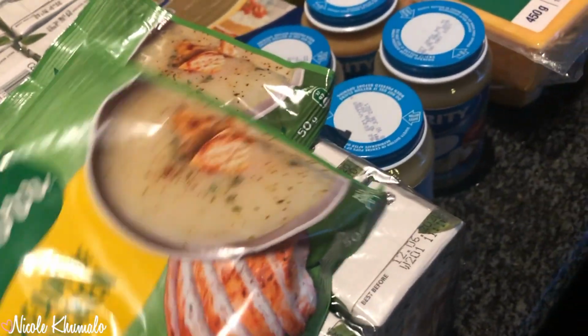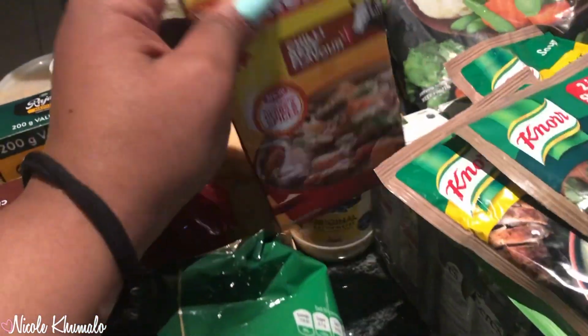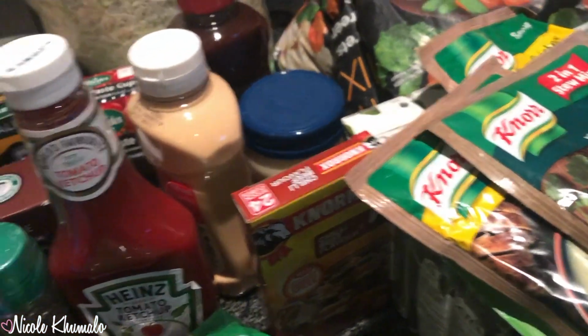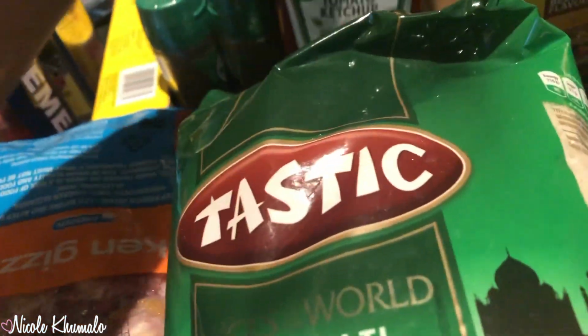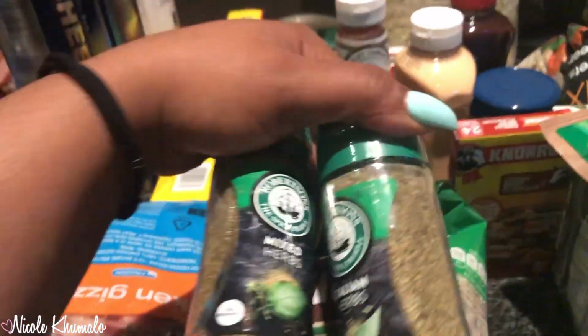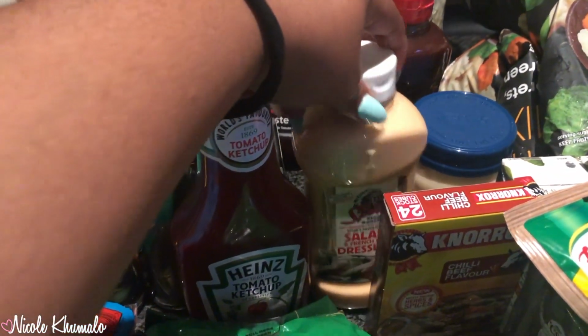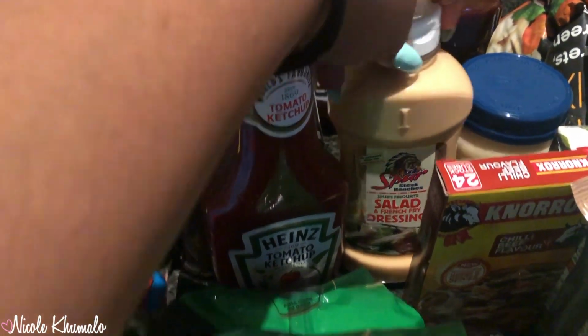And then we have, what are these soups? We have a few of them, they're all chicken. And then we have chili beef flavor stock and Heinz tomato sauce. This is my favorite one. We've recently been using that Wellington's, I think it's called. It tastes good too, but this one's my favorite. And then we got 2 herb spices, mixed herbs and Italian herbs. We have this braai salt and french fry dressing. We love this. We ran out last month.